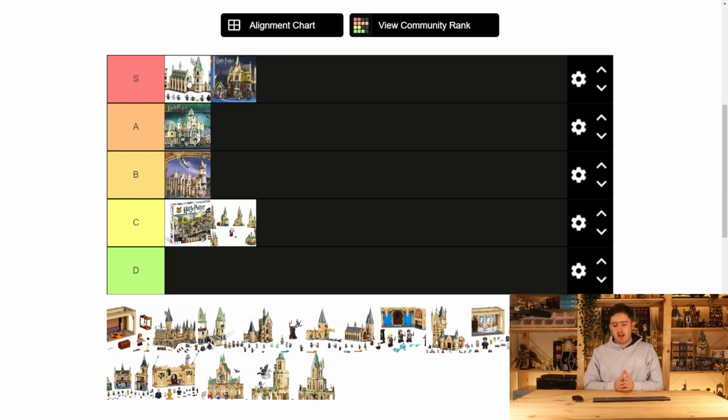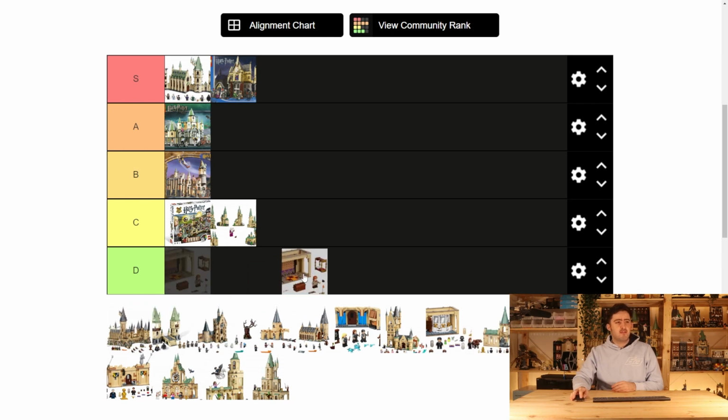Gryffindor common room, we got the Owlery, we got like suits of armor. We got so much of Hogwarts in this playset, it was unreal. And we got 10 minifigures, I believe, and it was just a really good deal for that £100, $120, even back in the day. And even taking into account inflation, it's still a good deal. And I'm looking to buy it secondhand quite soon, but we'll have to see if any good deals pop up on Bricklink.